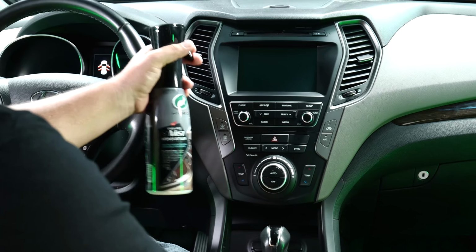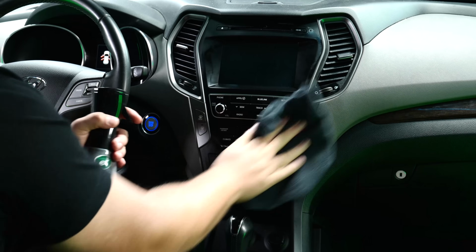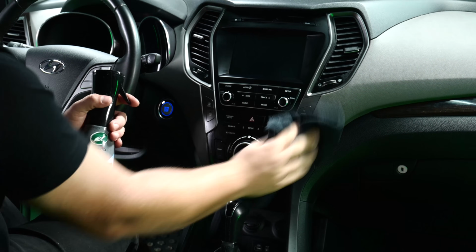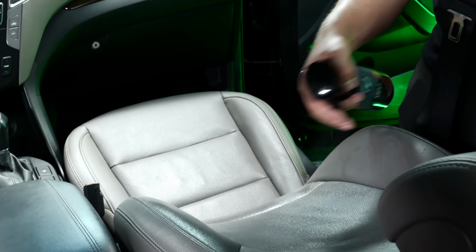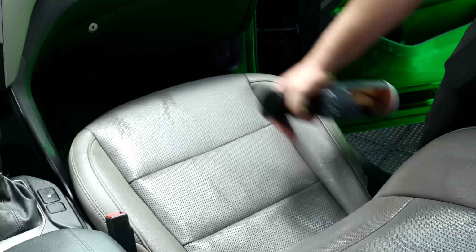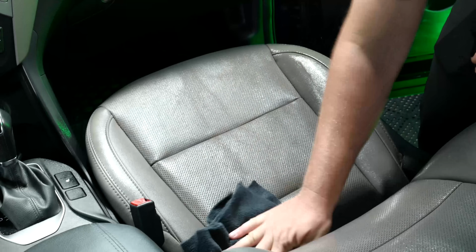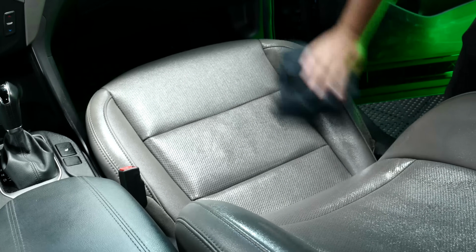So for the nav screen and the buttons around them, we're going to reach for the Mist Interior Detailer. Because this is in the Flairosol bottle, it helps get an even, nice coverage without putting down too much product. So we really wanted to add some extra conditioning and protection to the leather, and for that, we reached for the Leather Mist because it does just that, and it uses the Flairosol delivery system, so you don't have to worry about highs and lows when you're applying the product because it delivers a nice, even spray.